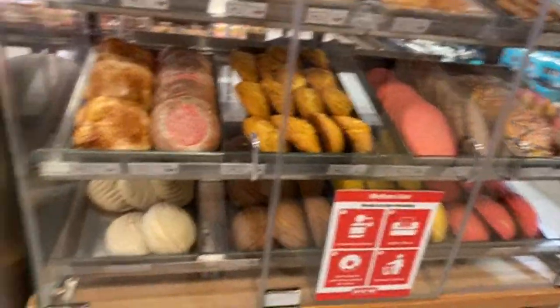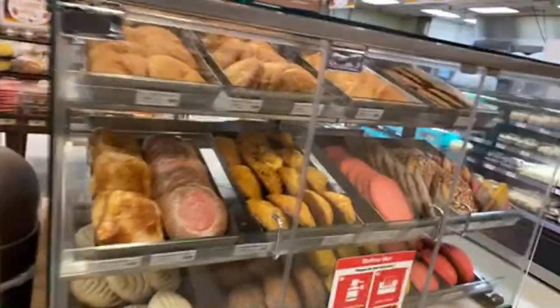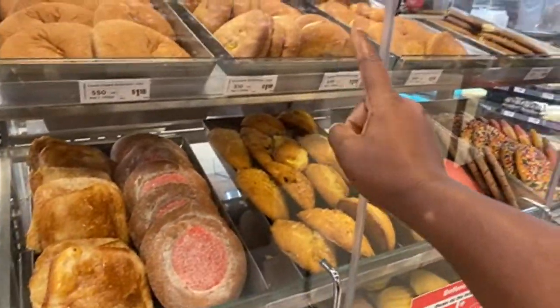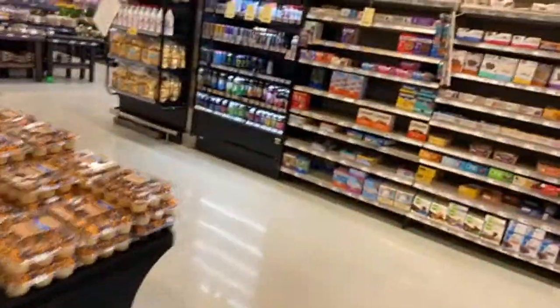these pastries here are mostly from South America. Because in this area, there are a lot of Latinos in this neighborhood. So sometimes they have stuff that they call empanada. Empanada, it's like meat pie, but it doesn't have meat. They have maybe like pineapple jam, marmalade in there, so that, you know, yeah.